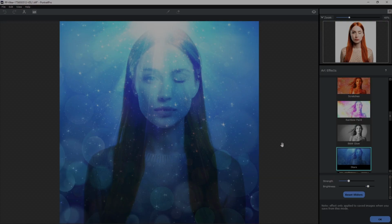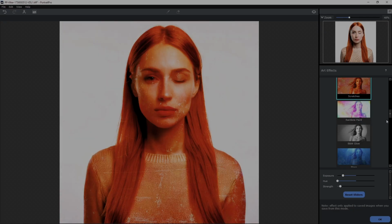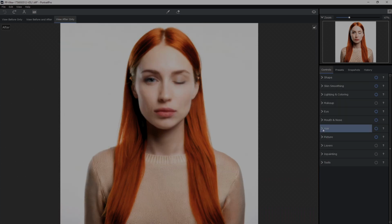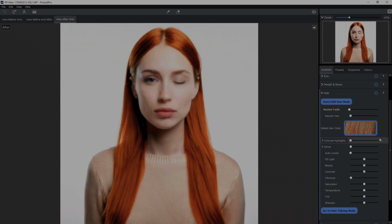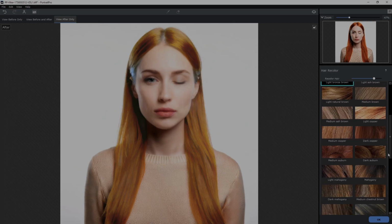Check this out. One click, and you got this artsy thing going on here. Rainbow paint, scratches, whatever you feel. And you can also adjust the sliders of that. One thing I like using is when it comes to hair, because sometimes the ladies want their hair changed a bit when I get asked to do that. And right away you can change it to whatever color you want. Make sure your mask is okay, but red, mahogany, dark mahogany.